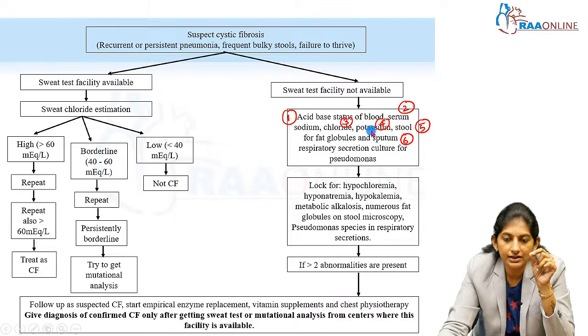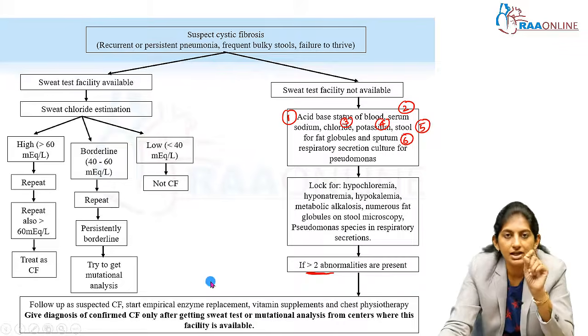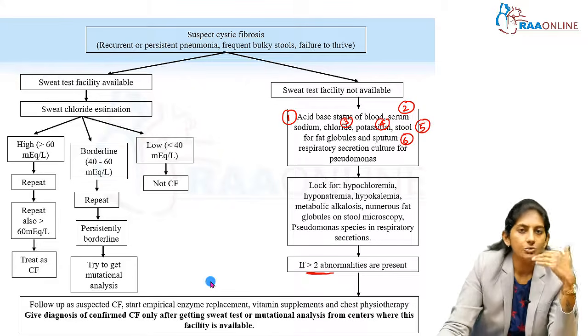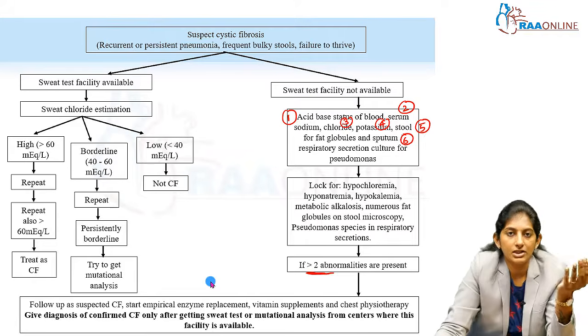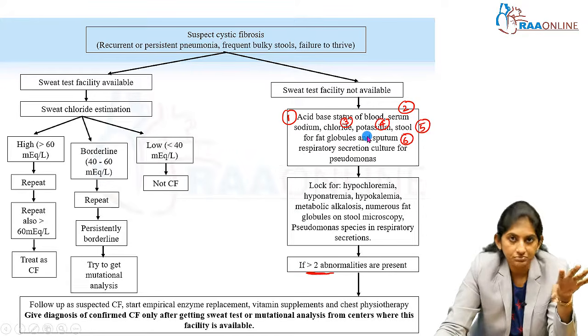Among these 6 criteria, even if 2 abnormalities are present, you can diagnose a suspected case of cystic fibrosis and start the enzyme replacement. You are going to start the pancreatic enzyme replacement, and you can send the patient to tertiary centers who do sweat chloride levels, transnasal potential difference or genetic testing, etc. But do not wait. Even this basic testing, I am sure every one of us can do. Even in a district level hospital, we do all this, isn't it? So you can definitely do these tests. Even if 2 abnormalities are present, start the enzyme replacement therapy.